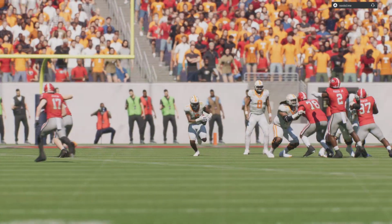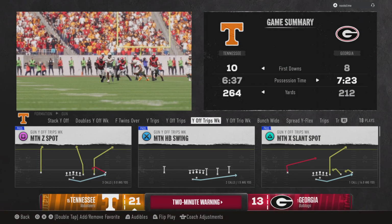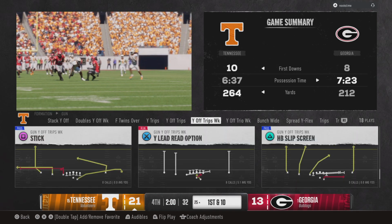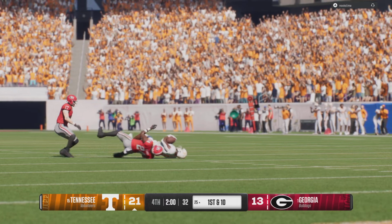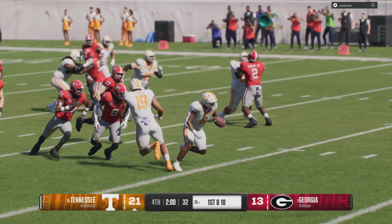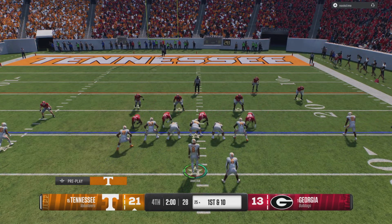No mystery on that play. With the lead, we are going to run the ball. You know it's coming, and we are running right at you, right into the teeth of the defense, and they're still able to get a nice gain. They'll snap it from the 25 here on first down.